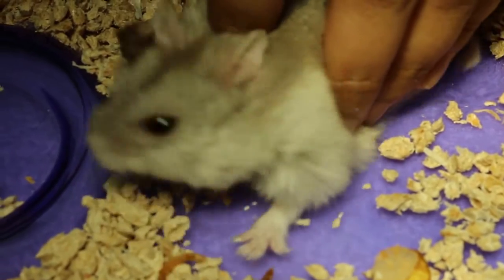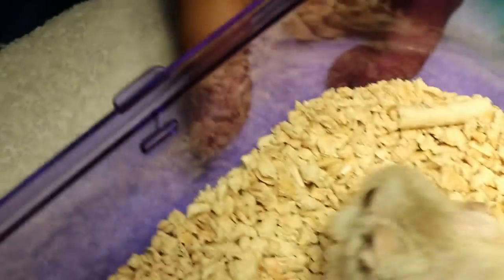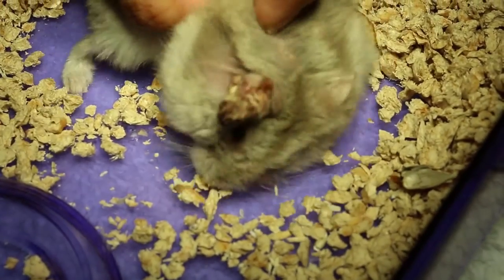So this hamster is 27 months old. And the owner has to decide whether to operate or not, because I have to remove the whole ear, because the wart has already grown into the whole ear. So the owner knows that there's no more ear after surgery.